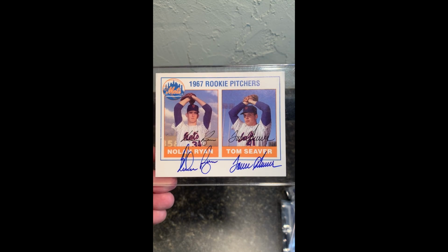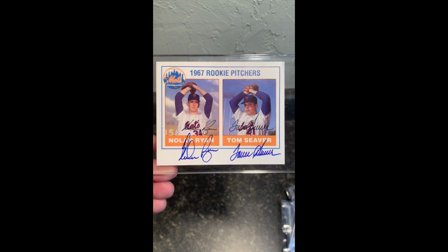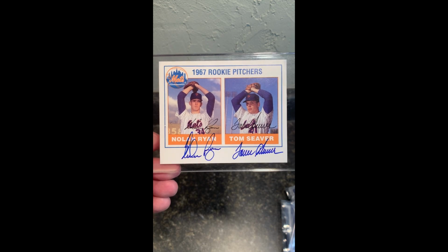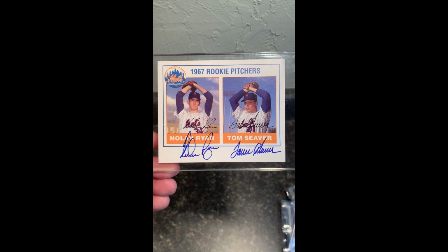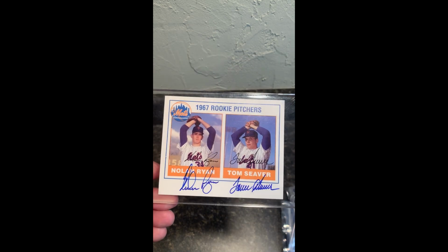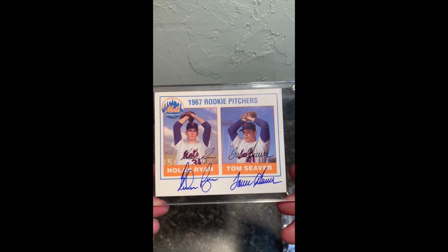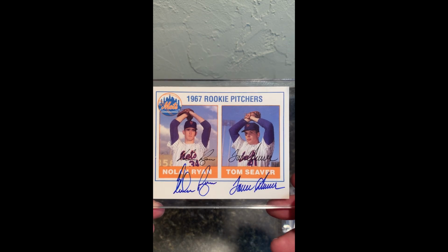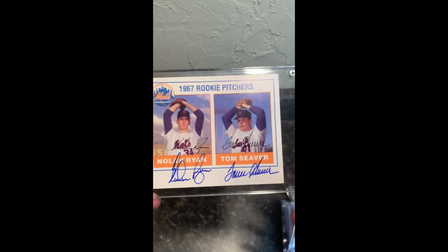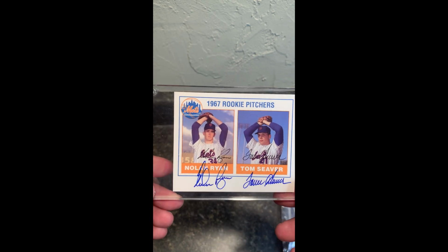I saw this just at the right time, and I hurried up and texted the seller and asked them if they still had it, and they did. So we were able to come to an agreement. But what a great card. It's a beaut too. Look at that. Those signatures are like 10 out of 10s, man. I think this is one of my favorite cards easily. I just love it.